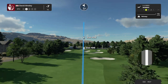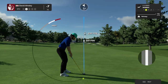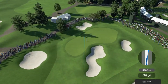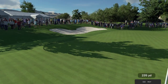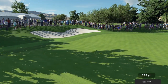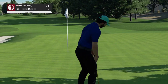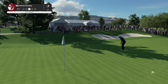Playing from around 230 yards. 5 shots off the pace. Going with the hybrid. And this player's really going after it here, Rich. 2 big hits there, knocking it on this par 5 in 2. Chance to sneak into the top 5 here.